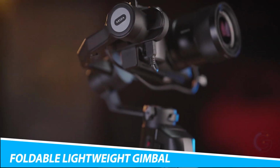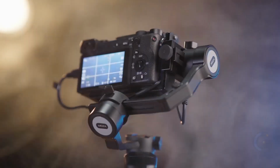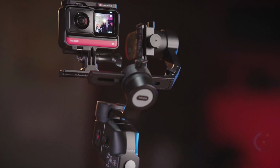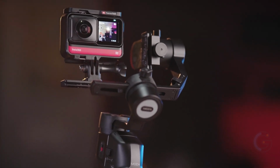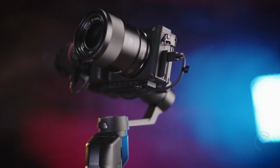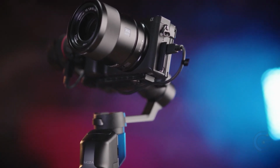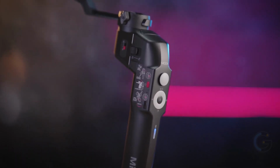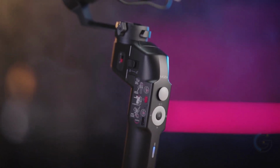Foldable lightweight gimbal stabilizer. Equipped with enhanced brushless motor and iSteady 3.0 anti-shake algorithm, iSteady X foldable gimbal for iPhone can help you eliminate shakes to a large extent and produce smooth footage. You can always get clear and steady videos no matter you are walking or running.